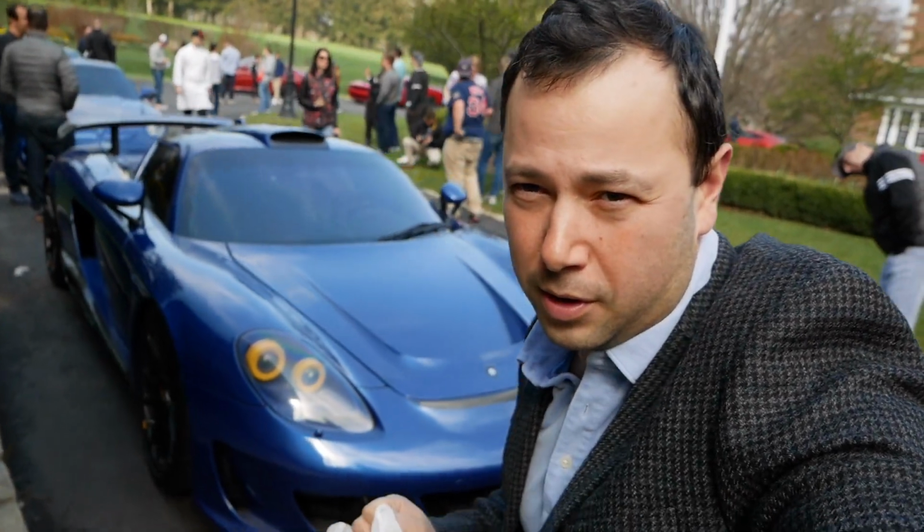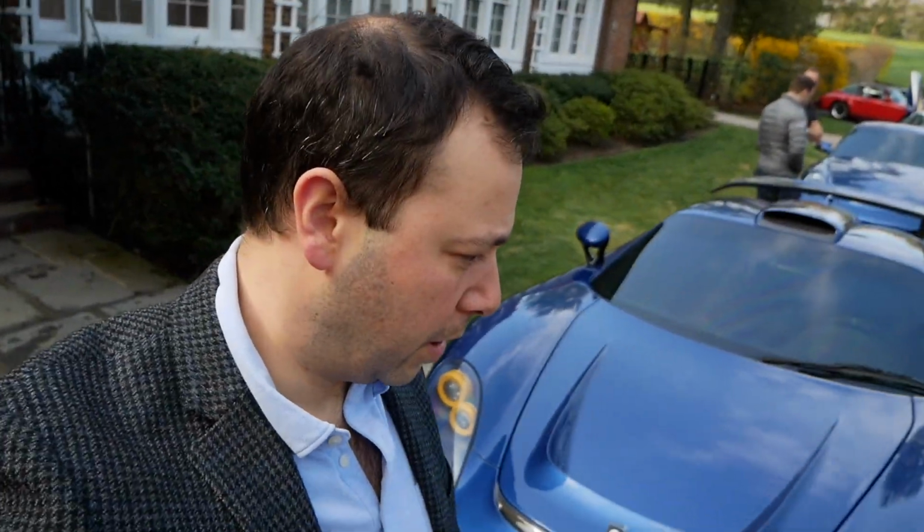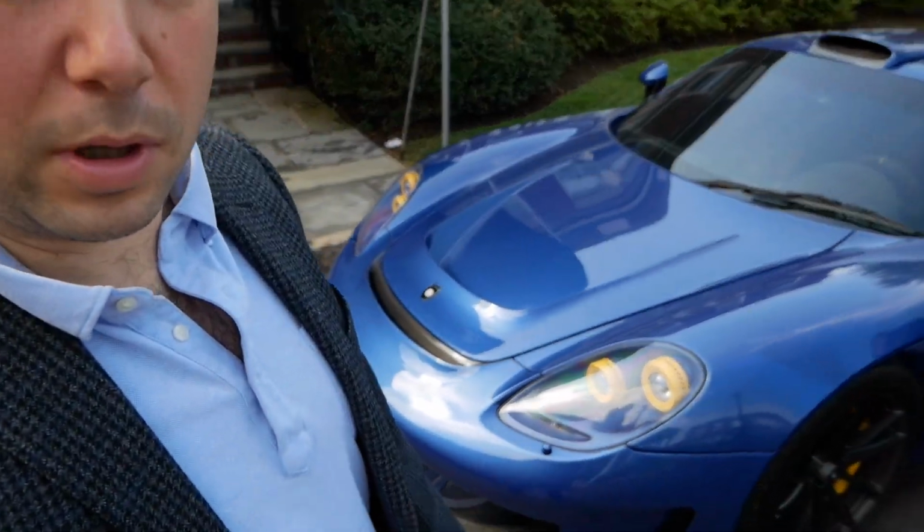There it is. Probably the most exciting car of this meet is the Gemballa GT Porsche Mirage. Beautiful. This unique car, I think it's a one of one, if I'm not mistaken. But you guys correct me in the comment section. Look at it.